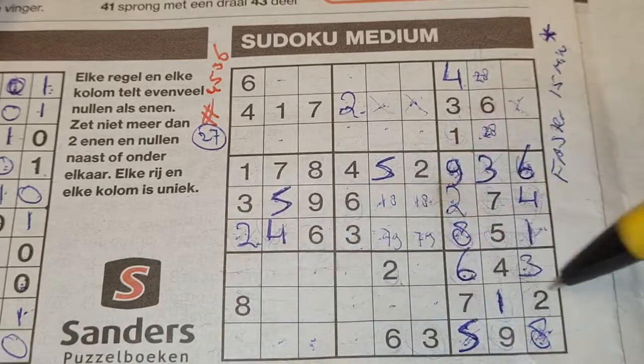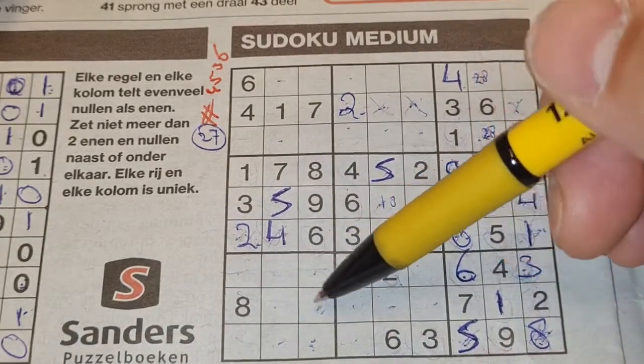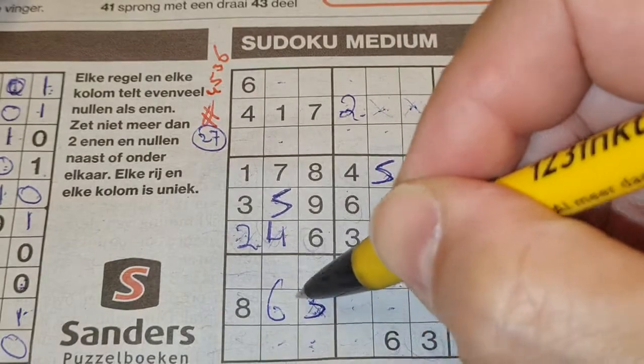So the row between, the only 2 places left for the 6 and a 3 goes in those two boxes as a pair. 6 and 3, 6 and 3. We have a 6 there, no 6 there. 6 should be here and a 3 goes there.